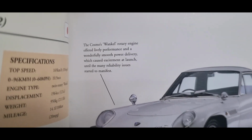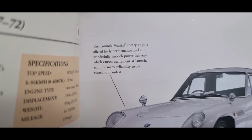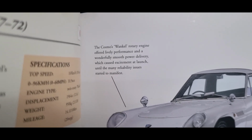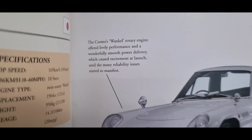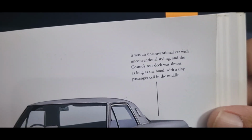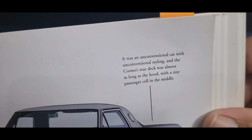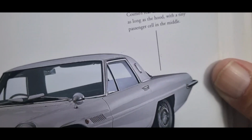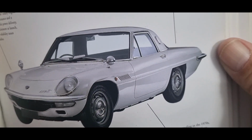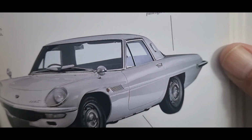Cosmo's Wankel rotary engine offered lively performance and a wonderfully smooth power delivery, which caused excitement at launch until the many reliability issues started to manifest. It was an unconventional car with unconventional styling, and the Cosmo's rear deck was almost as long as the hood, with a tiny passenger cell in the middle. Yeah, it's a weird setup, isn't it? Long nose, long tail, short middle.